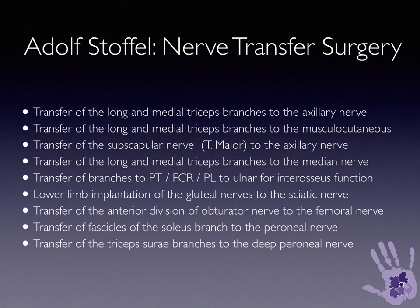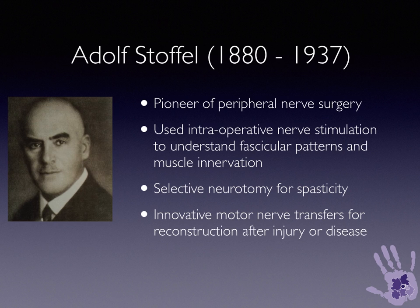So Adolf Stoffel really, I believe, is a pioneer of nerve transfer surgery, and he described numerous nerve transfers in his textbook, Orthopaedic Operations, in 1911, published in 1913. And it's only now, with modern times, that we're beginning to rediscover some of these techniques and apply them to our patients. So Adolf Stoffel was a true pioneer of peripheral nerve surgery.